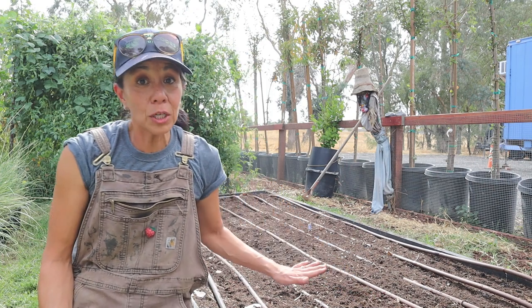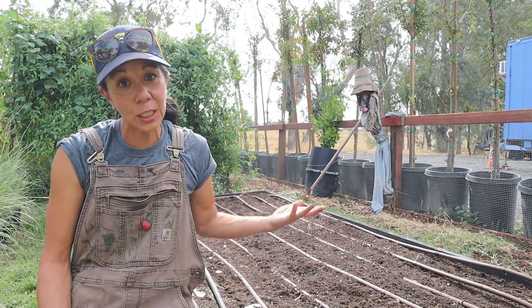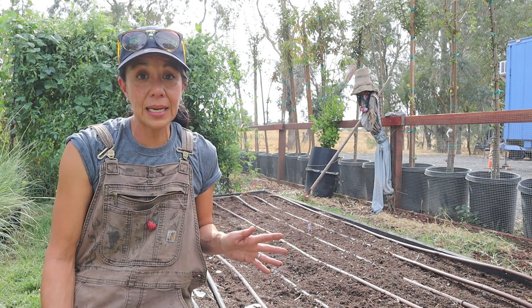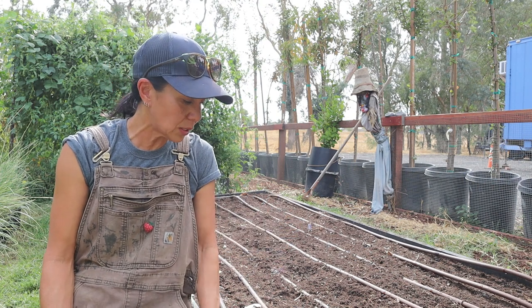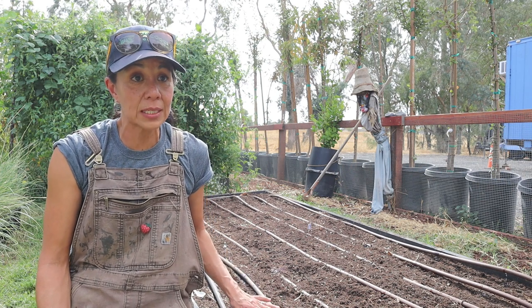Now, I am going to put some netting over this because it has been my experience that every time I plant some seeds, if you don't put any netting on the top of it, some critters get to them. So either some rodents or birds. I think it's birds because I've seen plenty of birds in here.